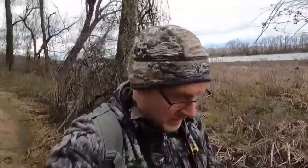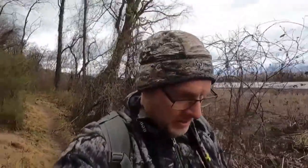Continuing down the trail, looking for more wildlife sign. There's definitely a lot of fox sign on here. I can see where they're digging at the edges. Fox like to mark the territory with their feces. A lot of times they'll go to the bathroom in the middle of the trail, or it'll be on top of a log or a rock pile. That's how they mark their territory.